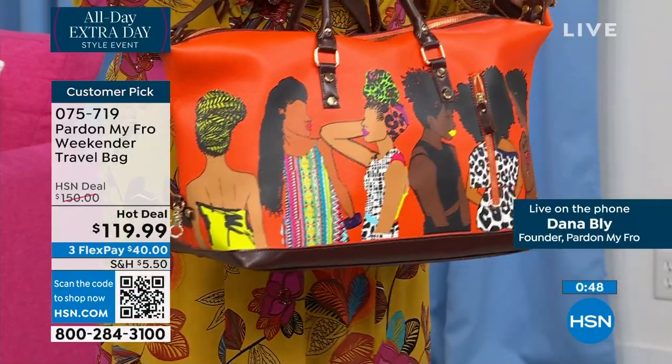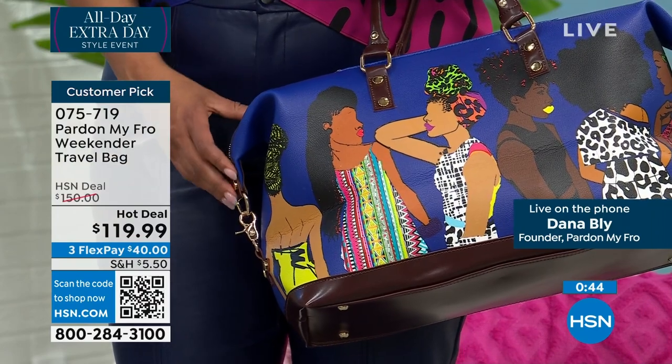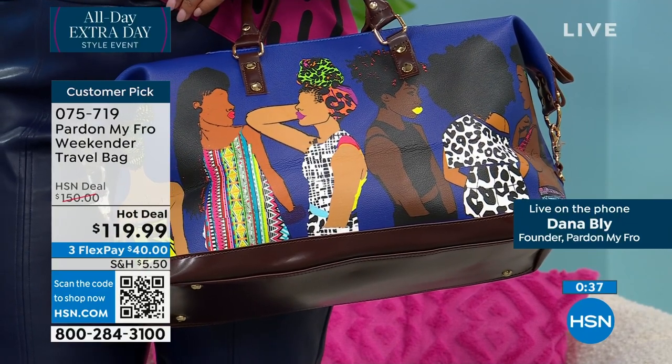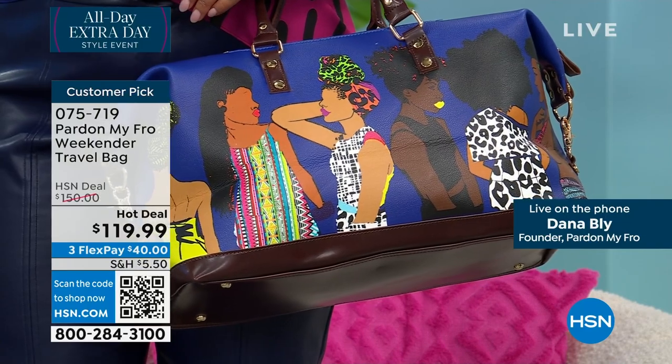Oh, absolutely. You guys, if you want a bag that's going to carry everything, that has a lot of style, look at the blue that Kenya has on. Look at the lime green that Paulina has on. It is $40 to get home a piece of art. It really is a piece of art.